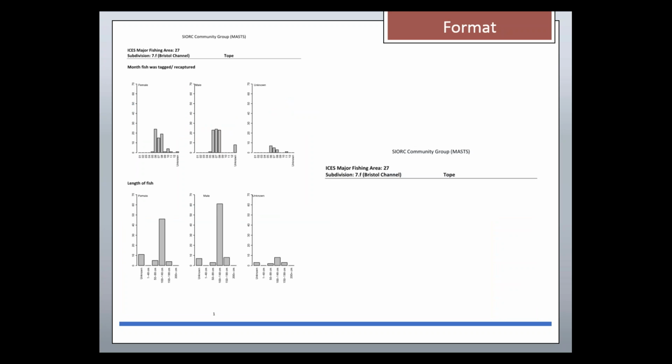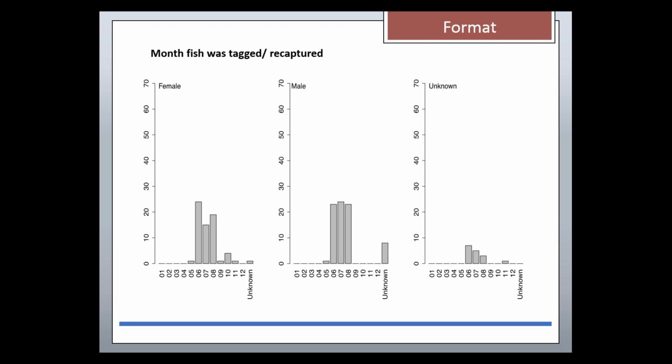I then did a secondary sheet, and this was by species. Within that Major Fishing Area 27 subdivision, Bristol Channel, I made each of the species have a link from that A4 page. So if you clicked on taupe, you would get this taupe A4, and there's only 2 graphs on it. The first one shows the graphs broken up into female, male, and unknown individuals, and it is also displayed by month that they were caught.